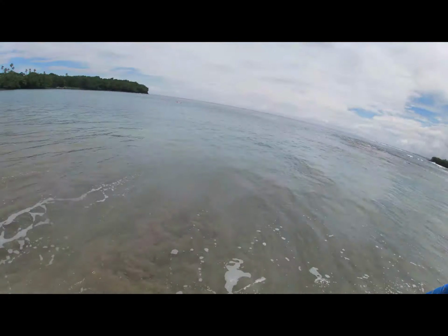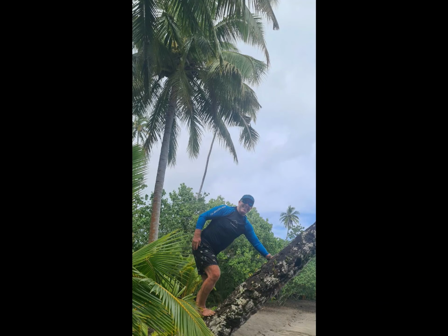This is you getting dumped. Woohoo! Oh, yeah. I got smashed there. He's also got to remember to put the GoPro on normal speed. Yeah, it keeps going fast for me.